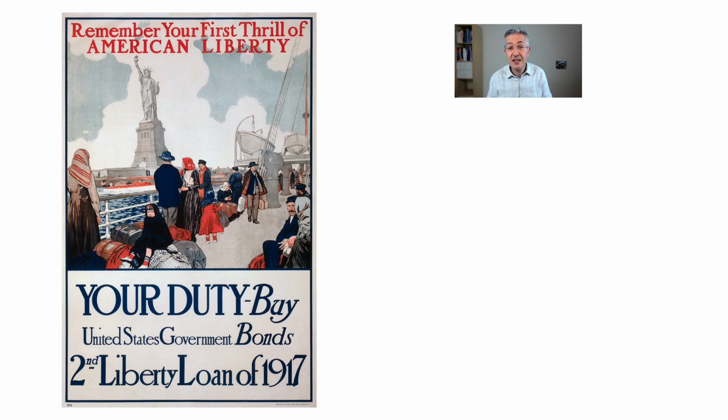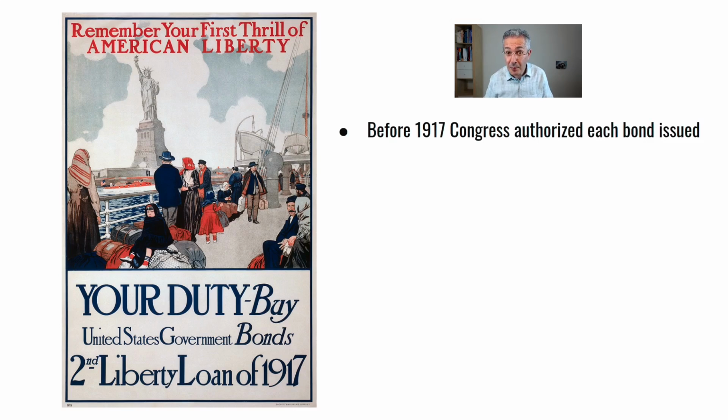In 1917, the US needed to raise money in order to fight in the First World War. And here's an advertisement which was published at the time in order to make people buy these 1917 war bonds. Up to that point in time, it was the job of Congress to agree every single bond issue from the US Treasury. That meant they'd have to pass a law which would set the actual coupon of those bonds, that's the interest that they'd pay, as well as its maturity, which is when the money would be repaid.